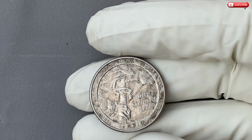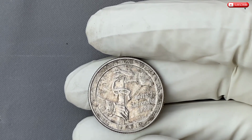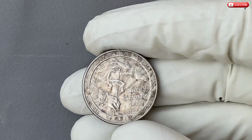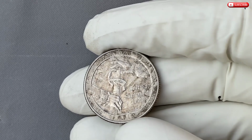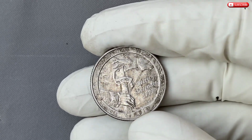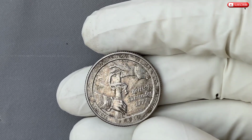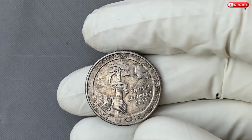The words Saratoga, New York, and 2015 are inscribed on the reverse, as is the Latin phrase E Pluribus Unum, which translates to "out of many, one." This phrase is a cornerstone of American democracy, symbolizing unity despite the country's diverse origins and backgrounds.